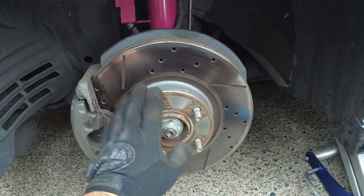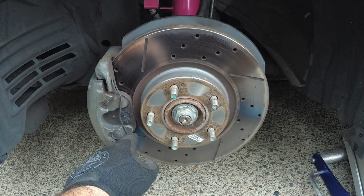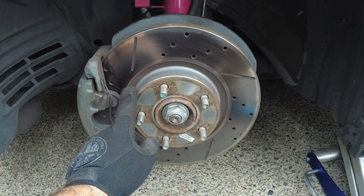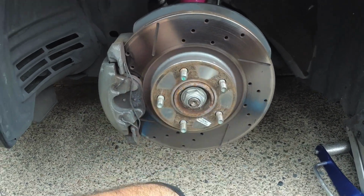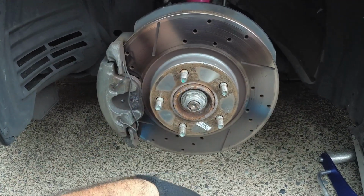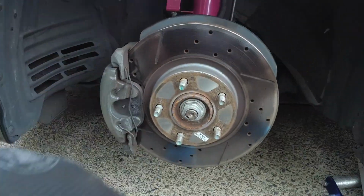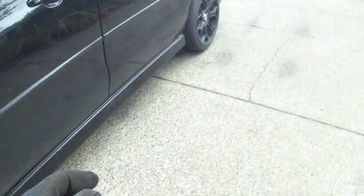Those are our Hawk brakes, by the way. These are the Hawk Street Race 5.0 pads with matching drilled slotted rotors. These are Hawk rotors. These are not cheapy eBay, whatever, Chinese specials. This thing's actually seen track work. That's why it's all dusty in here, because that's what we do with these things.